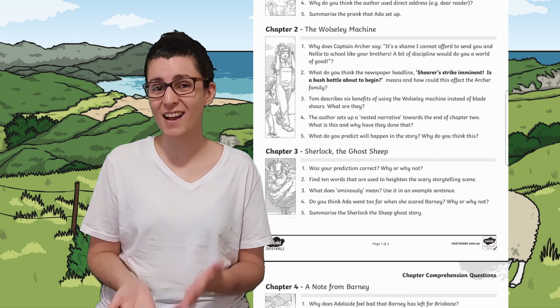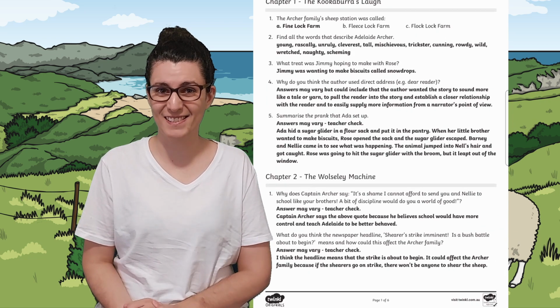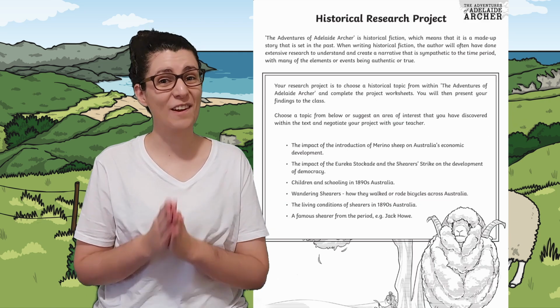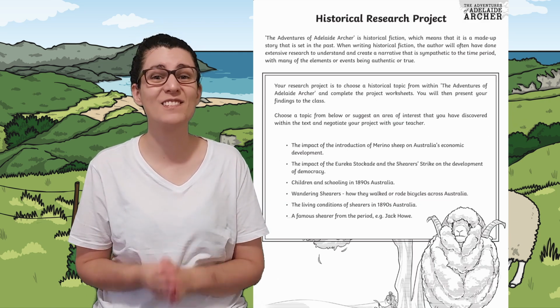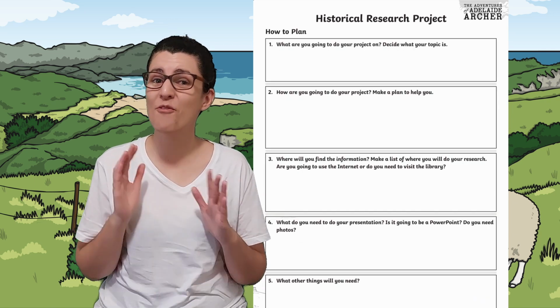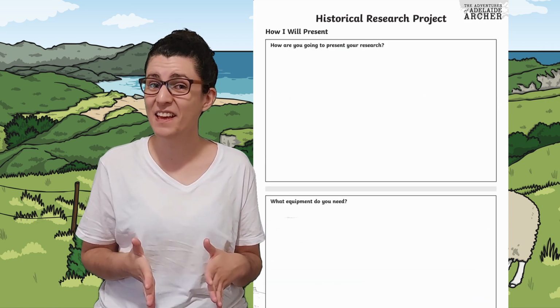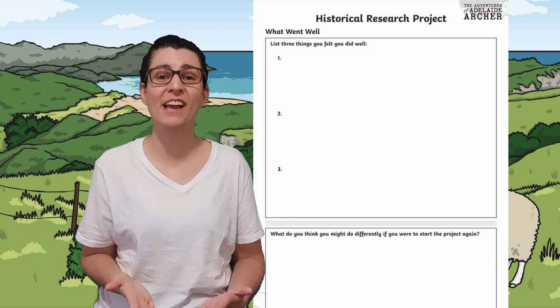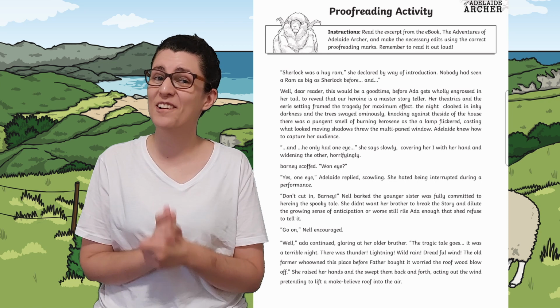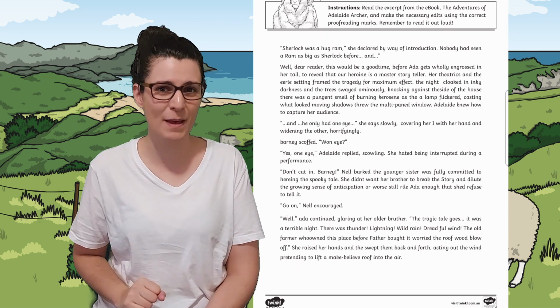Learners can also use the answer sheet to self-check their answers or to check each other's answers when working in pairs. They can also do their own in-depth study with this historical research project resource. It will take them through the steps of planning their research, presenting their findings to the class, and then reflecting on it afterwards. There's also a proofreading activity so that learners can correct the mistakes and test their spelling skills.